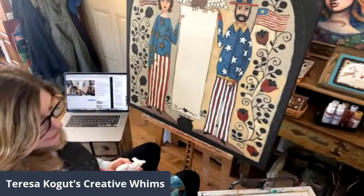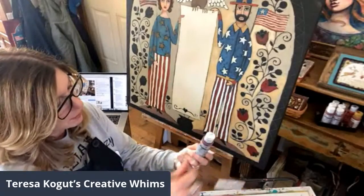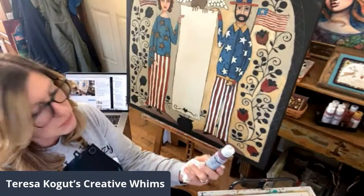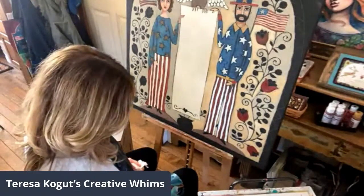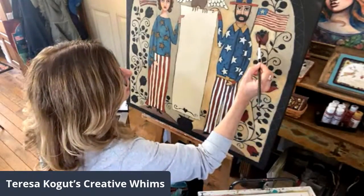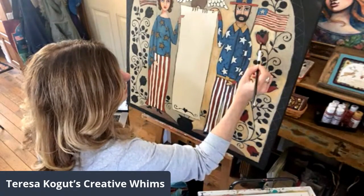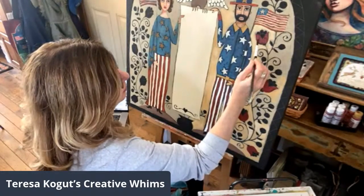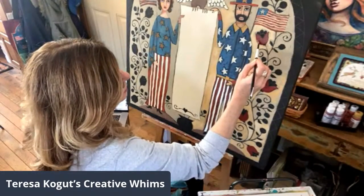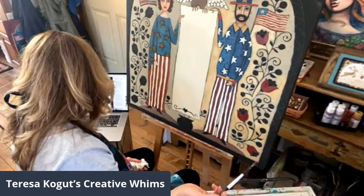Oh, I really like that. That is called cherry. What did I say? Black cherry Ceramcoat. That's a beautiful color. I was looking for a dark burgundy, and I was going to use alizarin crimson and mix it with some dark brown, like burnt umber. It would have worked good. But I couldn't find the alizarin crimson, so I'm like, hey, let's try this.